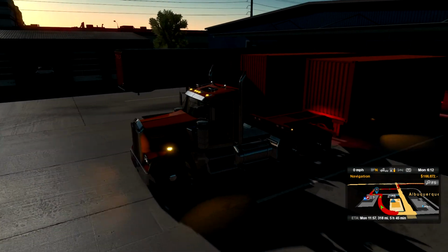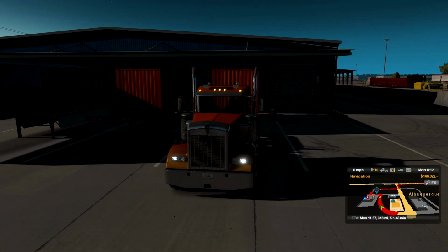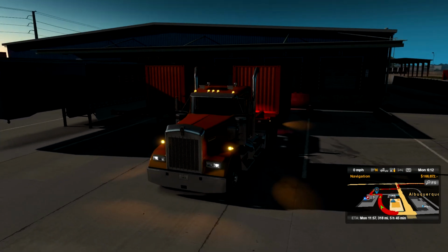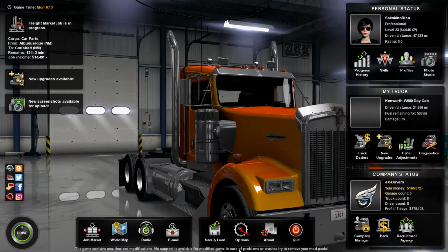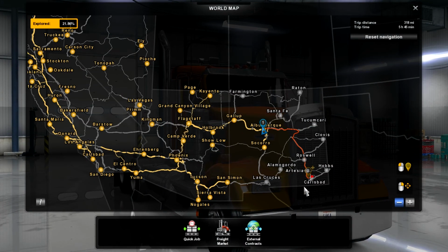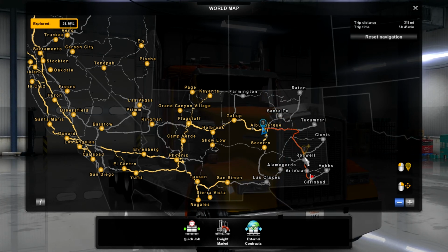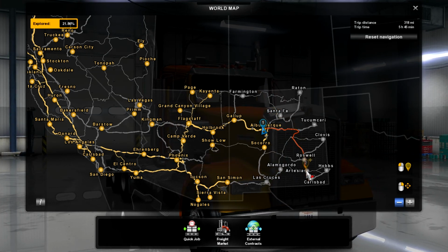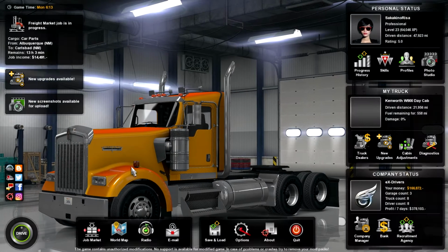The workshop item that I was talking about crashing, it was updated, so we can see we are here at the Tesla dealer. Our current job is delivering these car parts to, let me go ahead and zoom out, Carlsbad. So we're going to leave Albuquerque, then head south through Roswell, down through Artesia, and end up in Carlsbad. 318 miles.